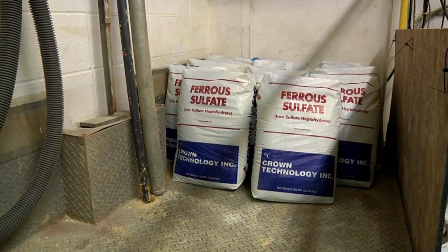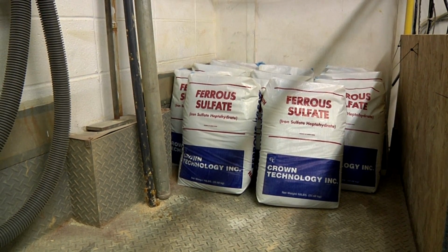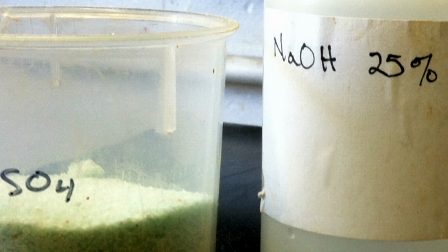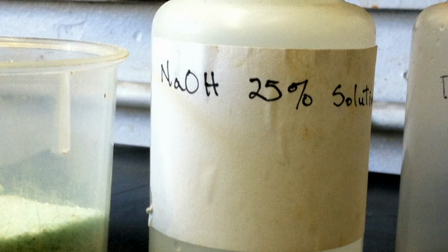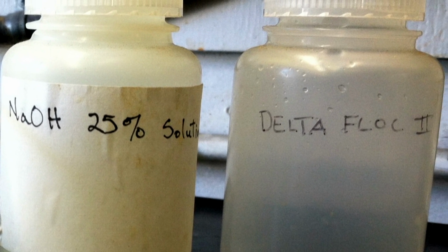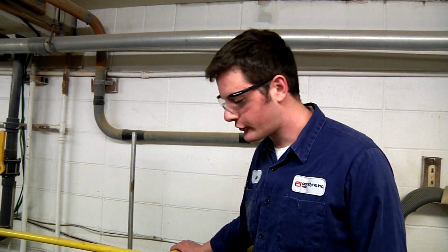During this process, 3 chemicals are used to remove contaminants from the water. Ferrous sulfate is used to lower the pH of the water. Then, sodium hydroxide is used to raise the pH. And finally, a flocking agent is used to remove any other contaminants. So we're going to add some ferrous sulfate.